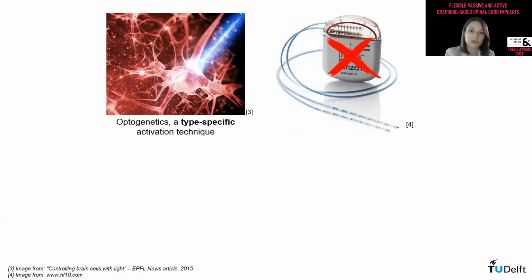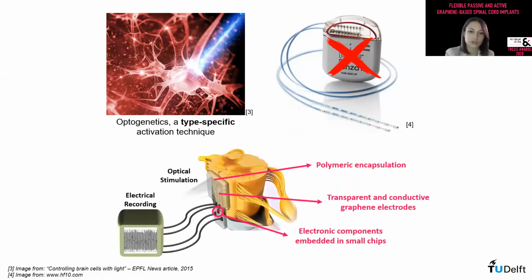To fulfill all these requirements, the envisioned structure of our system consists of transparent and conductive graphene electrodes encapsulated in a flexible, soft, transparent polymeric material, and with all electronic components embedded in small and thin chips.